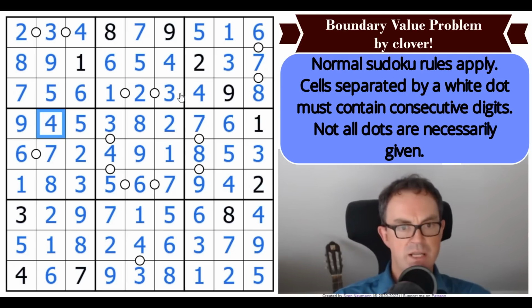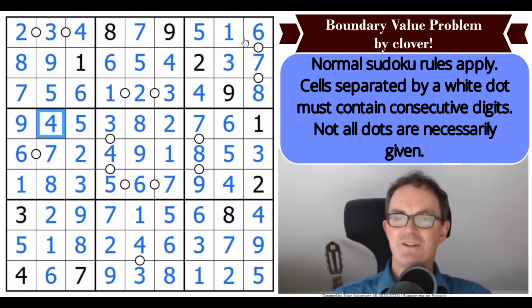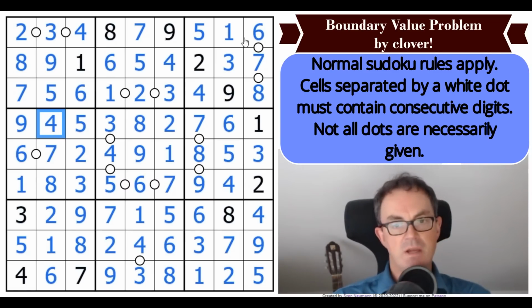And my little old brain hasn't quite been defeated by COVID yet. Let's click tick, yay! And we did it. So that was just a beautiful puzzle. I mean, Clover's puzzles are beautiful. What more can you say?